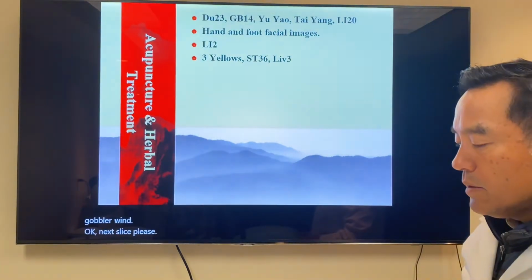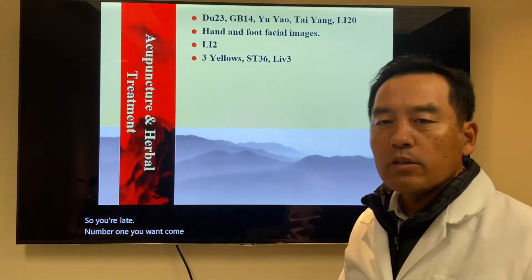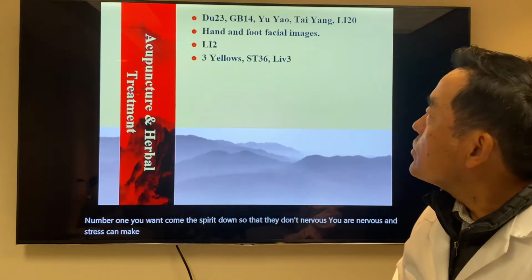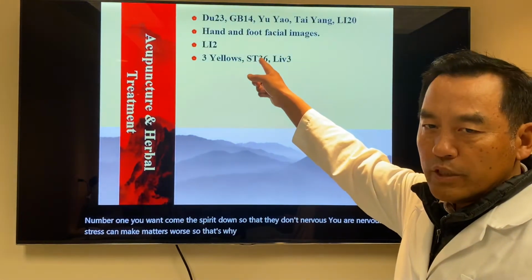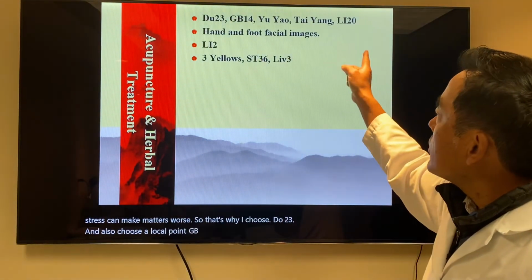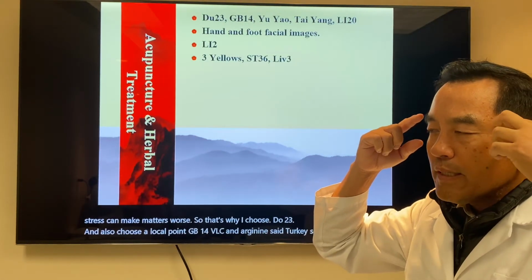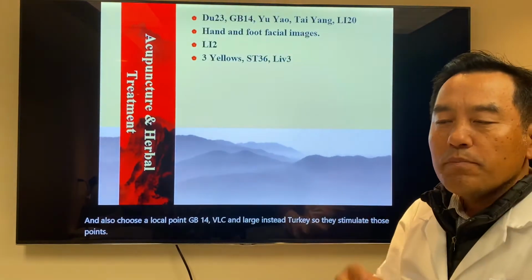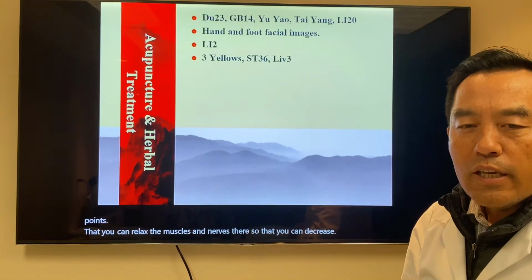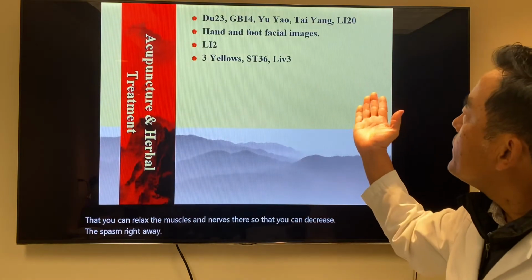So usually, number one, you want to calm the spirit down so that they're not nervous. Nervousness and stress can make matters worse. So that's why I choose DU 23. I also choose local points: GB14, 鱼腰, 太阳, and large intestine 20. By stimulating those points, you can relax the muscles and nerves there so that you can decrease the spasm right away.